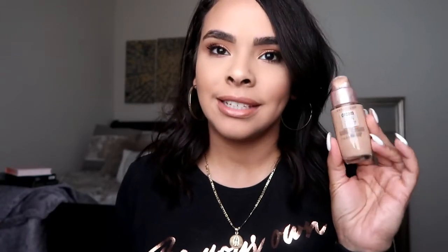Okay, love, so I am done with my makeup look. I did want to run down and tell you guys some of the products that I liked. So the first thing that I do like is this Maybelline Dream Satin Liquid Foundation. This is my first time ever trying it out and I love it. It's very nice. It's very good to blend out.